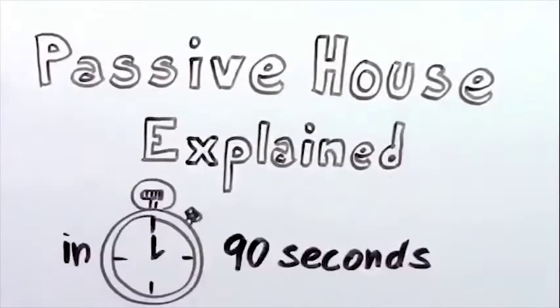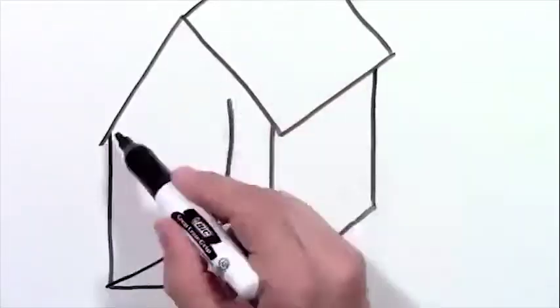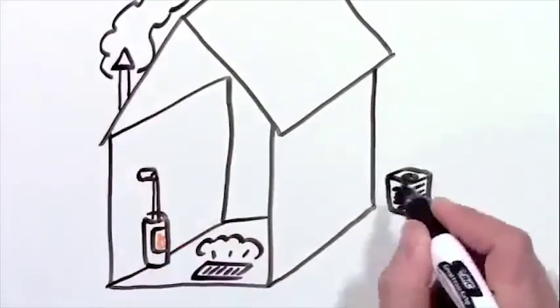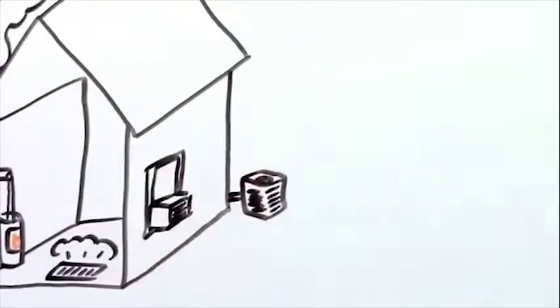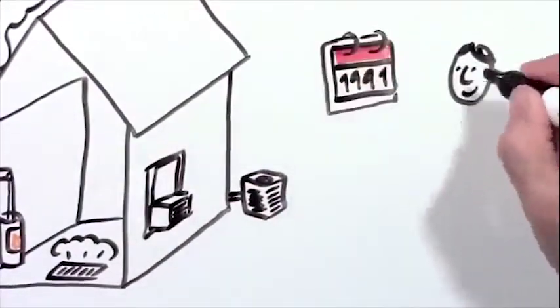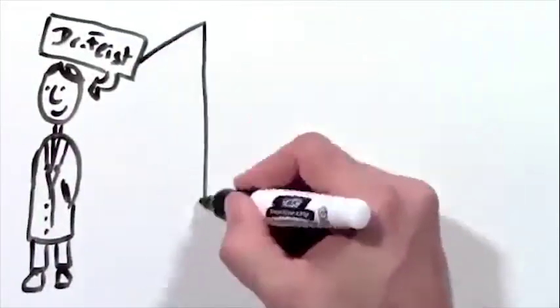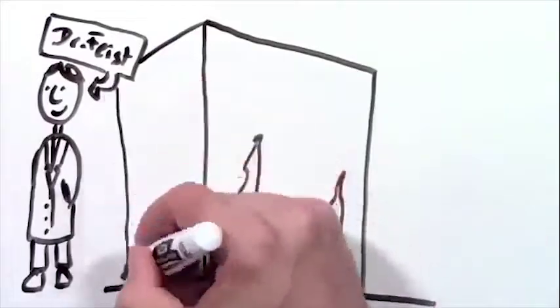Passive House explained in 90 seconds. Does your house have a heater in the basement or maybe a fireplace? Probably also a central air conditioner or maybe a window unit. Did you ever wonder if it was necessary? In 1991, a physicist in Austria, Dr. Feist, built the first passive house.